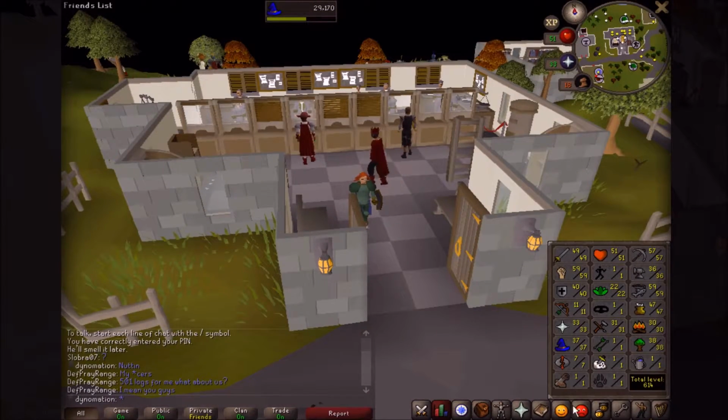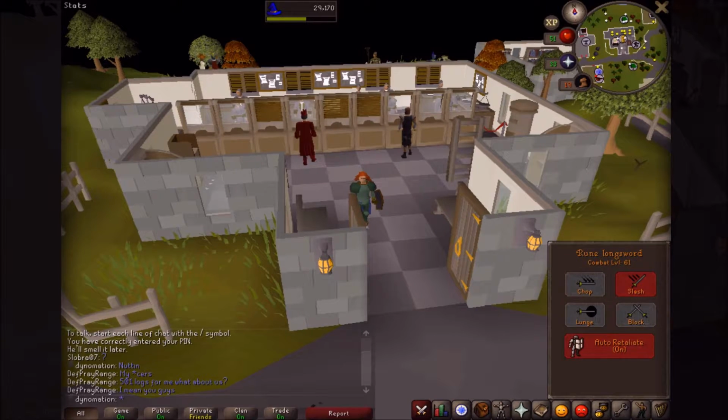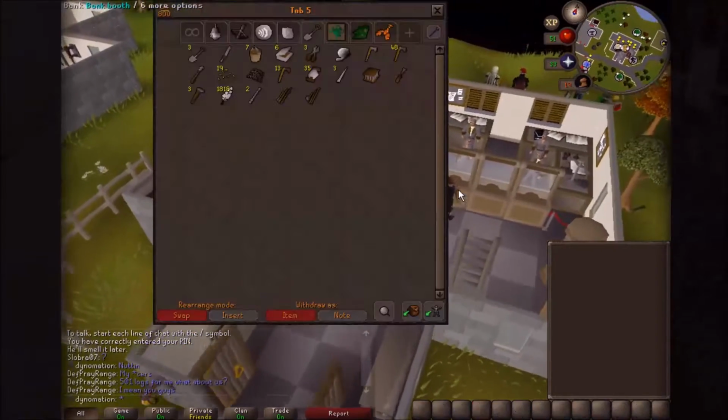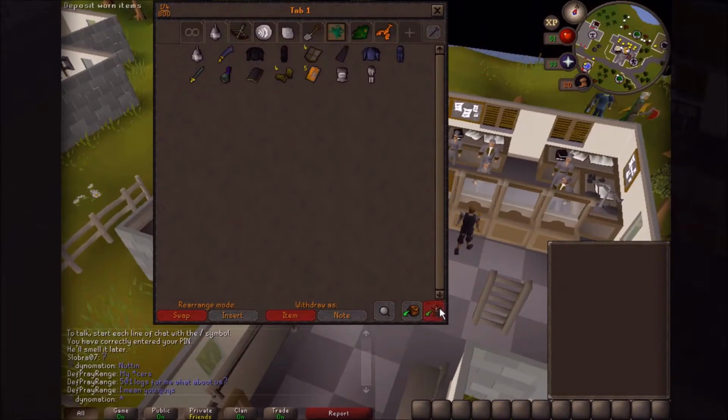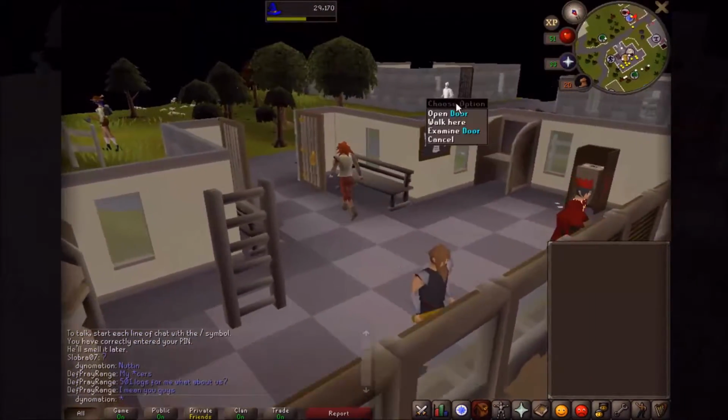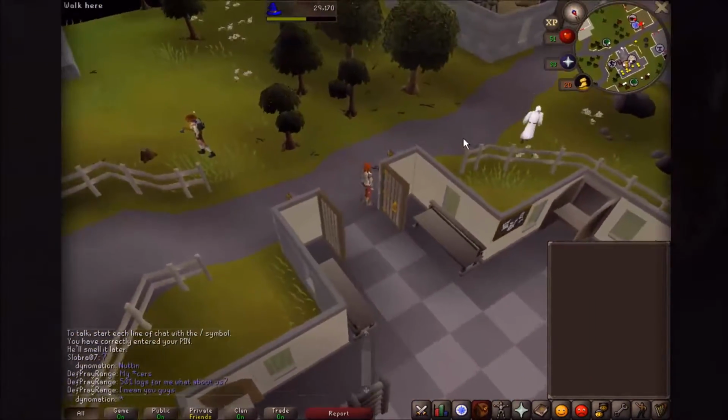And there you go. You can check out the stats there right now. 61 combat, which is great news. But today we're not gonna do any quests, and we're just gonna wander. We're just gonna kind of do whatever.